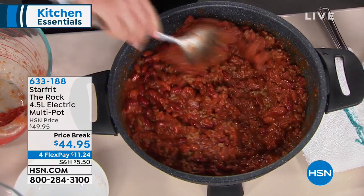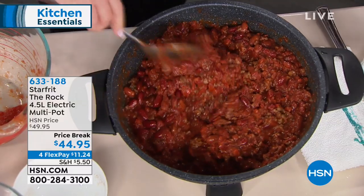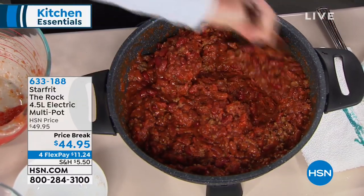All you need there is a can of beer. Exactly. Instant dump, and then you are good to go. And here's a wonderful thing, too: after it's cooked, turn that heat down and just keep it warm and let people serve themselves.